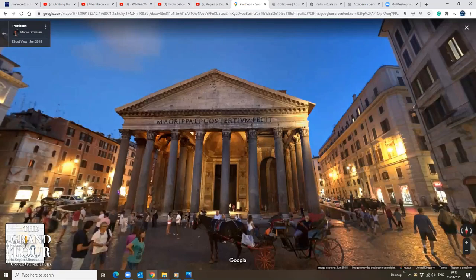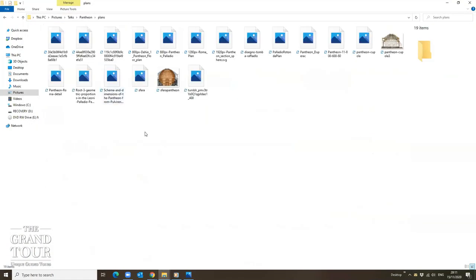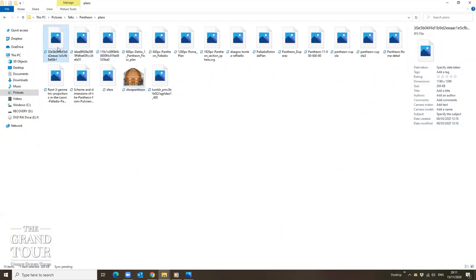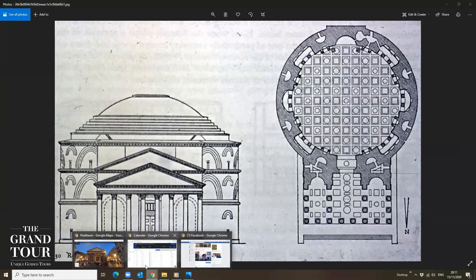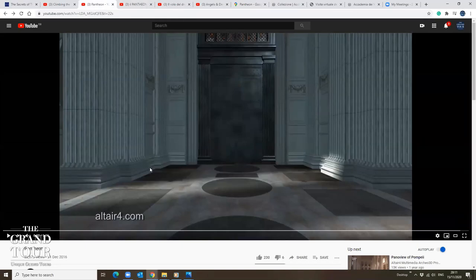Now, what does this Pantheon mean? It means the temple to all the gods. So in fact, let me just open this up again, I'll show you some plans and some drawings. The original Pantheon probably was slightly different than this one. It was probably rebuilt at the time of Hadrian, as I said. The word Pantheon means to all the gods. And to give you an idea of how the Pantheon would have looked at the time of the Roman emperors, I'll show you a short video where we'll be able to enter from the door.